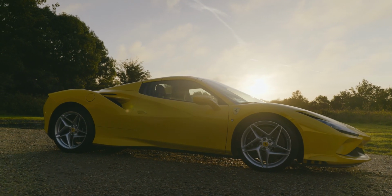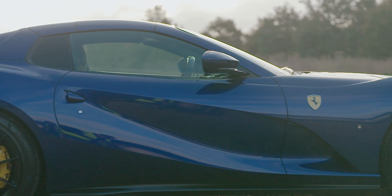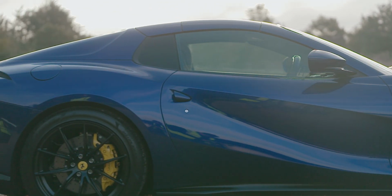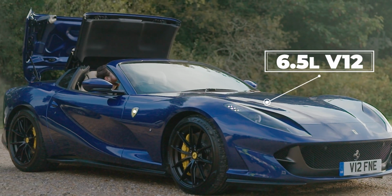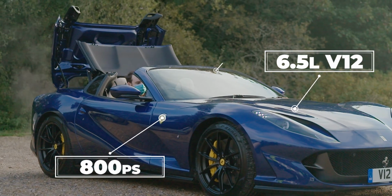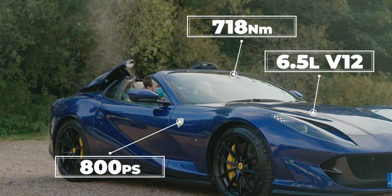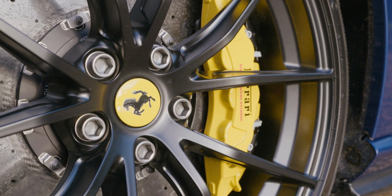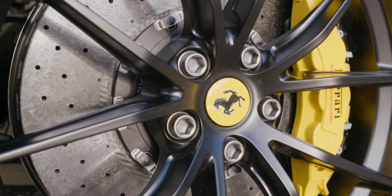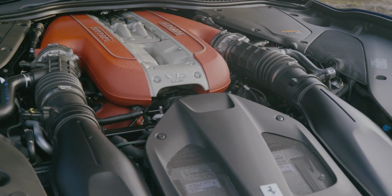So I was probably the luckiest of us because I got to drive the 812 GTS. In case you hadn't guessed, the 812 GTS is a convertible version of the 812 Superfast. It's got the same 6.5 litre V12, producing around 800 horsepower and 590 pounds-foot of torque. All that torque goes just to the rear wheels, the engine's at the front, and it's got a dual clutch gearbox. There's a little bit more to it though. It's not just any supercar.